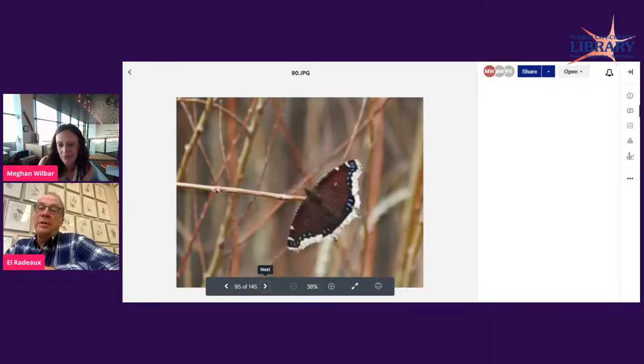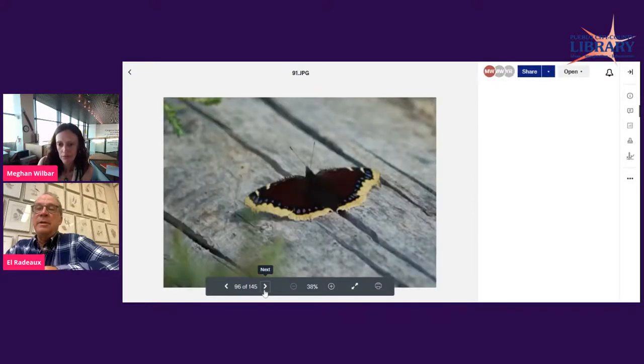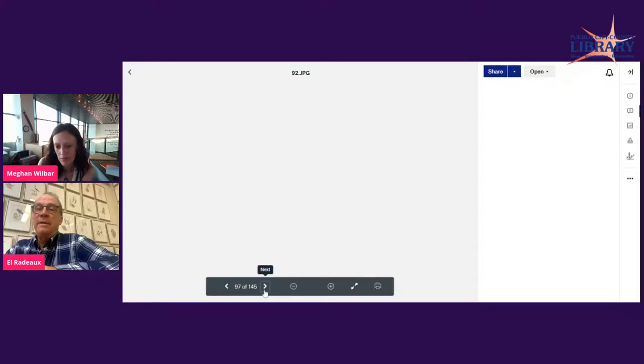And this is another one that winters over too. Willow is their host plant, but I'm starting to see quite a few of these coming around. This is the mourning cloak, and it has that distinct yellow-white edge. And then the next one, you'll see how yellow that edge really is sometimes. When they fold up, they look like bark too, but when they're unfolded, you can't miss them. Next.